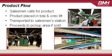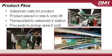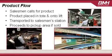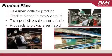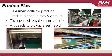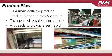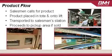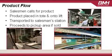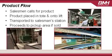All product travels in the system in a uniform tote. If a customer is interested in seeing a product, the salesman enters a request into their computer system. The product is delivered from the basement to the salesperson's station via the lift and conveyor system. The salesperson and the customer can then examine the item and discuss the product further. If a sale is made, the salesperson places the item back on the conveyor in the tote, and it travels to the customer pickup area near the store exit.